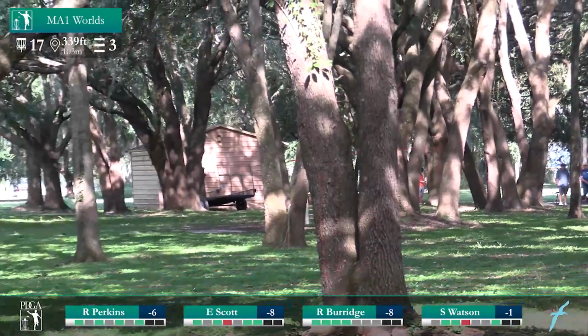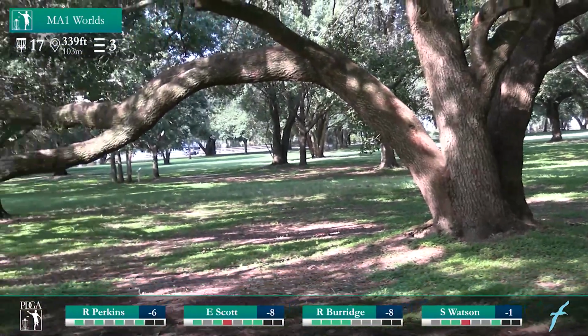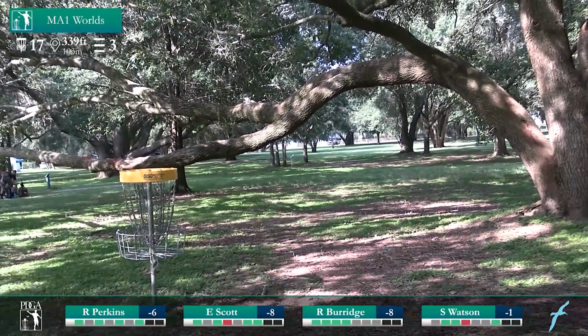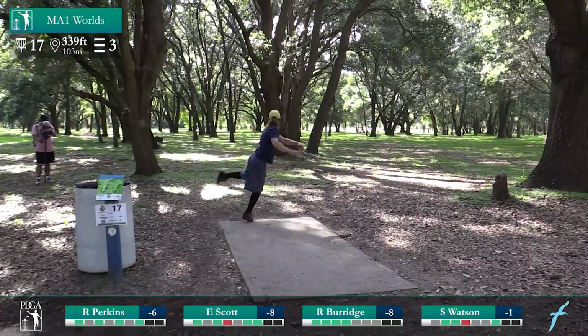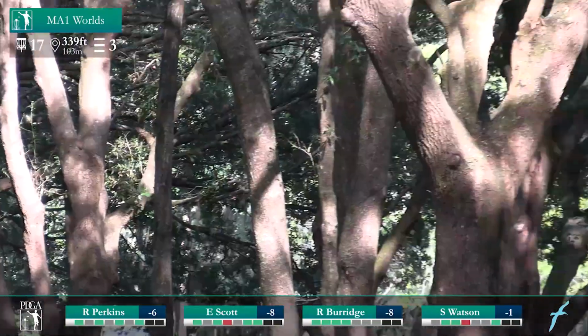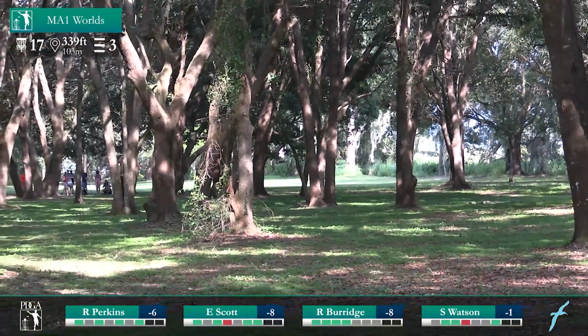Evan gets it down there, and he's going to be just underneath that big old tree and has a look at a birdie there. Oh, keep going. Oh, strange kick. Okay. Still had some good forward progress, though.